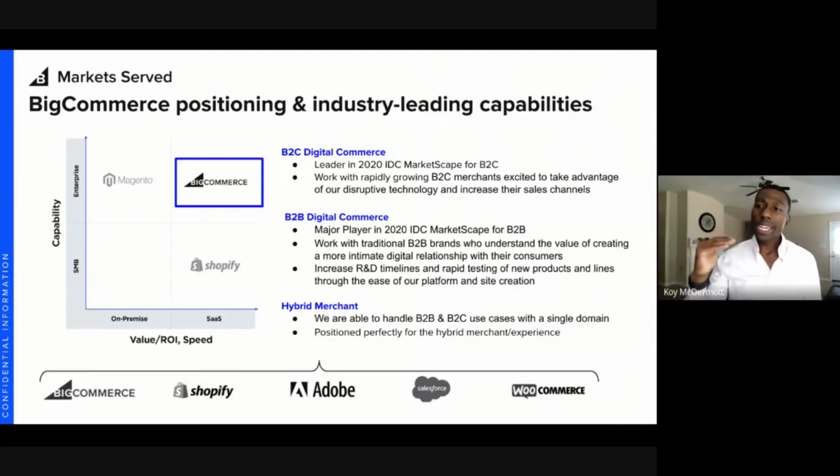So the 3 sectors that we focus on, the first is B2C digital commerce. We were recently named a leader in 2020 IDC MarketScape for B2C. And we work with rapidly growing B2C merchants excited to take advantage of our disruptive technology and increase their sales channels. Another way that I like to say this: high growth B2C customers who are looking to go wholesale and/or begin selling in big box retail.